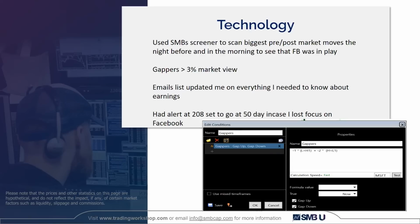And then this is also something that I always have open. It's my gapper scan on my TC2000. So I always have this open. I'm just always looking for anything that's making any substantial gap.